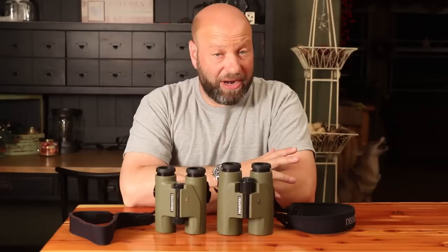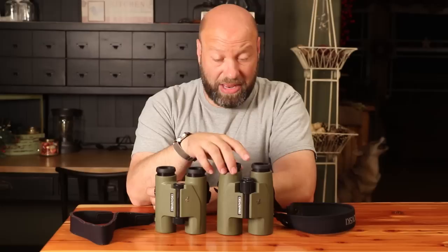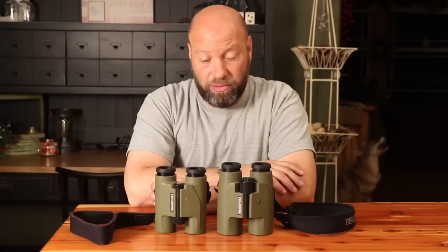Both of these binoculars you're seeing right here, these are 16 years old. I've had them for a very long time. Got a set of Swarovski 7x30s. Got a pair of Swarovski 10x42s. I also had a set of Swarovski 8x40s. Or I'm sorry, 8x42s. I've had a set of Leica 8x42s.